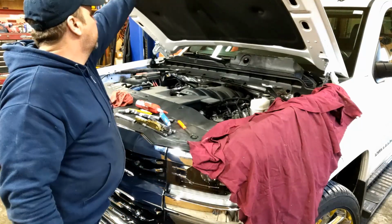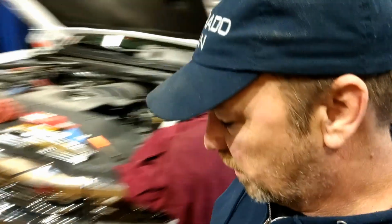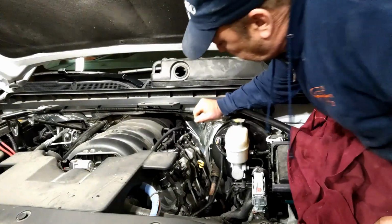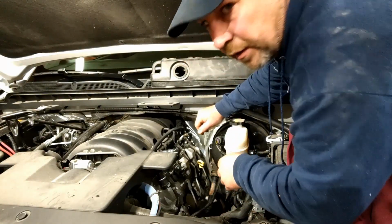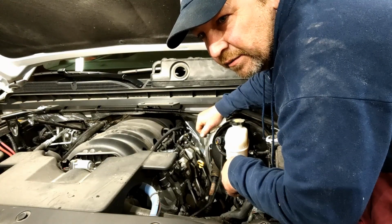Okay. So I think I showed you guys pretty good before what I was doing. I'm just going to put you guys right up here. And it should be fairly easy because it's just in there finger tight. I didn't even tighten it. That's how I roll.